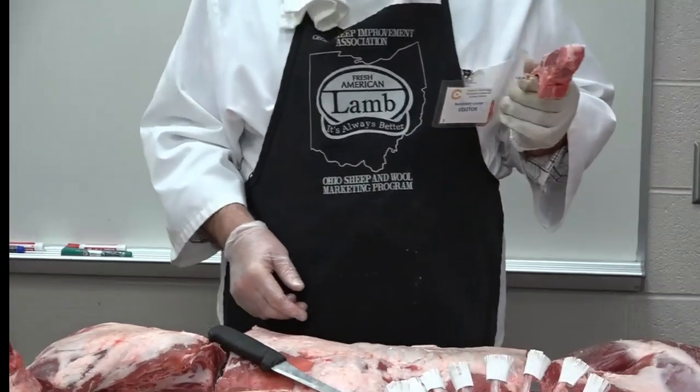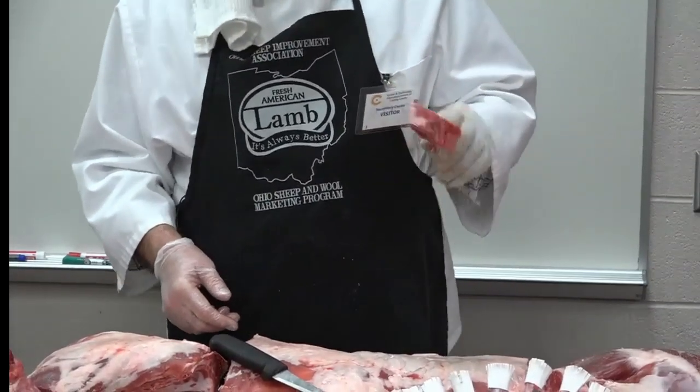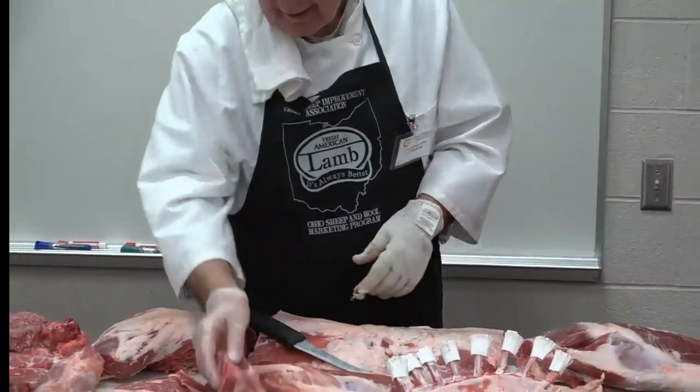This is perfect. Put it on the grill. You don't need a plate. You don't need gloves. Just grab it and go. And we do this a lot at our house.